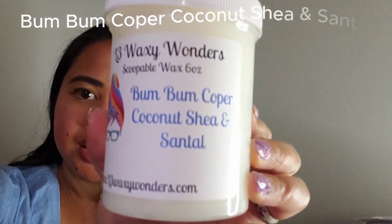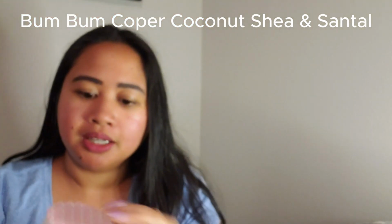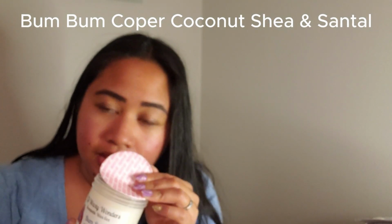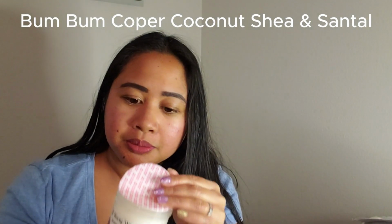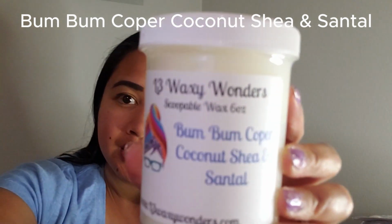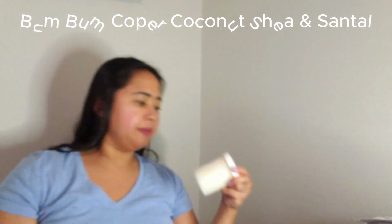Alright, okay, first one here. Boom Boom Copper Coconut Shea and Santal. This is a repurchase because I fell in love with it in my last order. Lid is slightly open, but I hope that doesn't... Okay, yeah, I can smell it. I'm getting like a coconut tropical scent. And Boom Boom is not too prominent, but I really like the coconut tropical scent of this. That's what I liked about it. And that's Boom Boom Copper Coconut Shea and Santal.